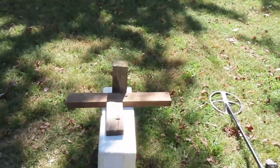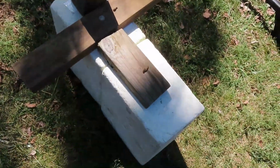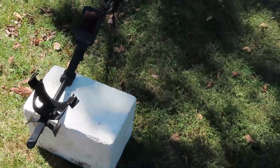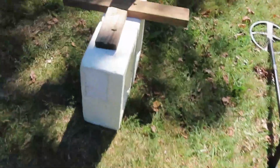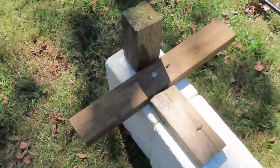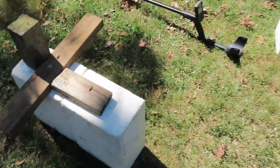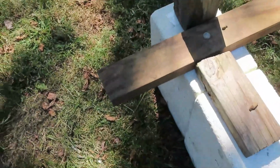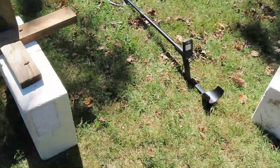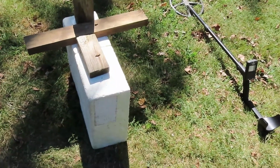Now, this is air. No ground involved, okay? And the ground is probably not going to make either one of these detectors do a better job in single frequency of ID on that mercury silver dime right there. Okay? Now, disclaimer here, when I turn these detectors on, neither one of these detectors is going to give a grand ID on that mercury dime. Okay? But watch what happens when I go to single frequency. Watch what happens to the ID.